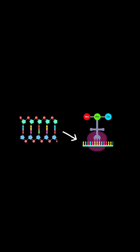Okay, let's recap. A gene is copied onto mRNA, which is then used to build proteins by assembling a chain of amino acids, aka transcription and translation.